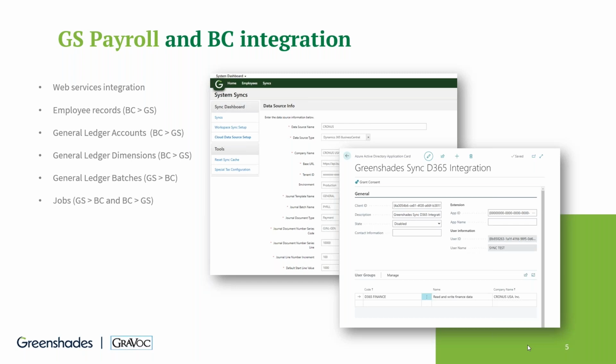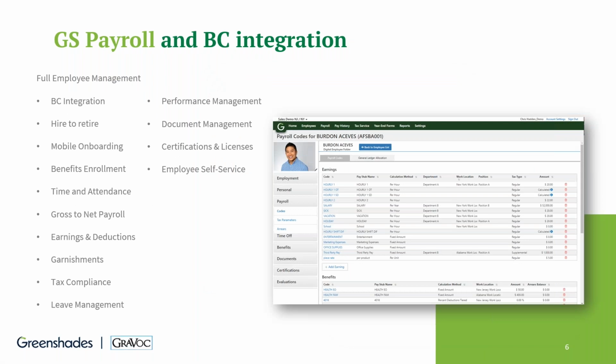Most importantly, we're talking about all the employee data flowing to and from, these employee records flowing from Business Central into Greenshades, all the general ledger information to ensure that the financials can stay up to date. And then really importantly, the jobs component within Business Central, which is a great way to capture project and billing related information that we'll discuss more in just a moment. That information can be captured within Greenshades and fed into Business Central to ensure that along with getting those workers paid, we can capture additional information that's relevant to your business to help understand the overall cost reporting and the true cost of the workforce within your operation.